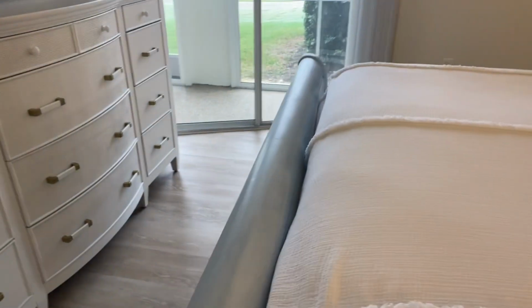Oh, and I don't think... Let me show you. I spent so much time showing the floors because they really are nice. They did a great job. You can screw that up if you don't know what you're doing. They did a perfect job on the floor itself.